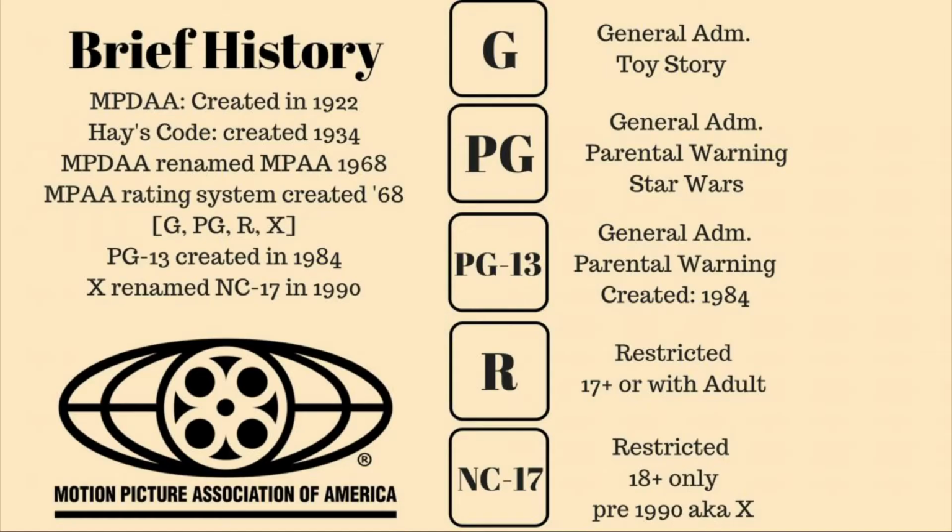So I'm sure you're all familiar with this, but films are rated from G to rated NC-17 and everything in between. There's PG and PG-13 and R. And that kind of dictates who can see the films or what kinds of audiences the films were intended for. And in some cases, there's slight censorship in regard to these ratings.